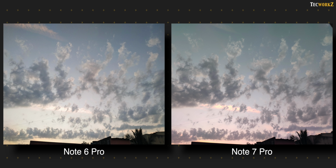Note 7 Pro has f1.8 aperture as opposed to f1.9 on the Note 6 Pro. Not only that, but the 7 Pro also has a larger physical sensor, so the background in its close-up shots is blurred out a bit more. You can also notice a bit more noise in the background of the Note 6 Pro's images.